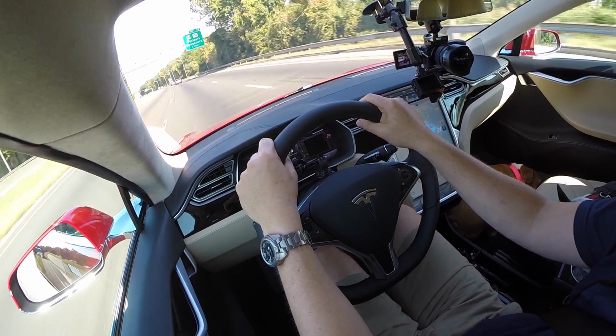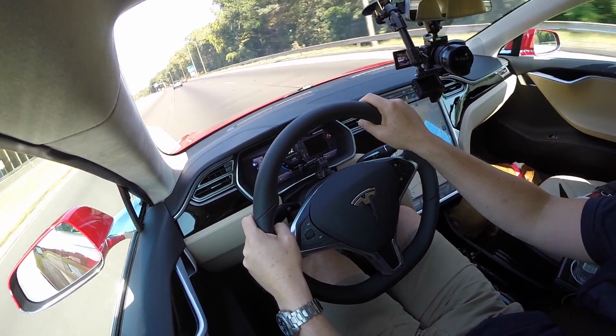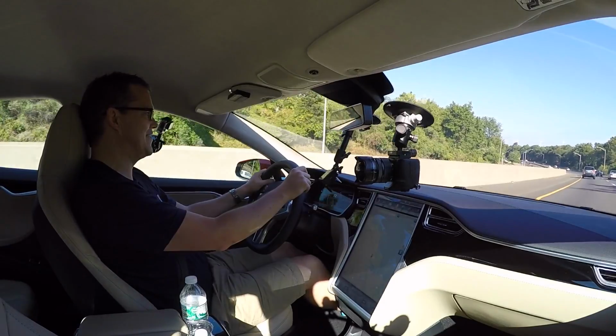Good Lord, what must the P85D be like? That must just be incredible, because this is incredible. This really has substantial power, and you don't know that you're doing 100 miles an hour. I just pressed down, and the doggies all slide backwards. I pressed into the back of the seat, and it just makes no noise. It's just a little hum as it launches away at the speed of light.